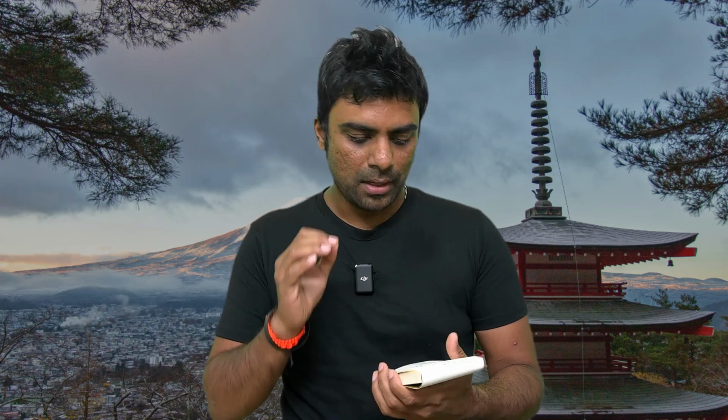So bullet train cost, if I just split it out, Tokyo to Osaka costed me 9,728 rupees, Osaka to Hiroshima costed me 7,200 rupees, and Hiroshima to Fukuoka costed me 3,000 rupees.